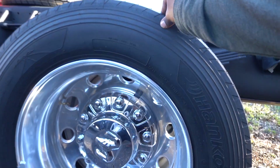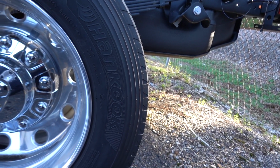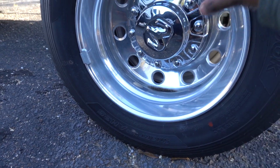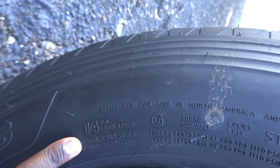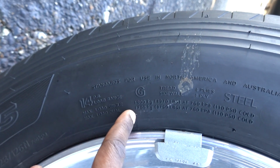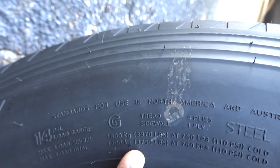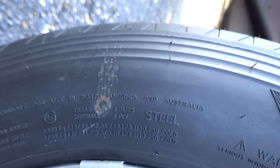If you got a big 25,000 pound trailer, horse trailer, whatever you're towing, this is truly the way to go. 225/70R19.5. These are the Hankook tires. Here's some of the specs for them right here. 14 ply. Single rear wheel is 3,970 pounds per tire. If you do a dual setup, it'll be 3,750 pounds. 110 psi cold.